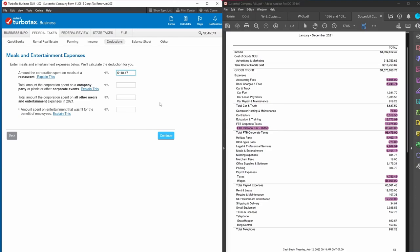So meals and entertainment, what qualifies as an expense is if you went to a meal with a client, client employees or contractors to talk about business, or shareholders. Those are 100% deductible this year again, and they will qualify under here. If we have a picnic or company party, the holiday party could have gone here too, but I already put it in the other one, it's not a big deal.